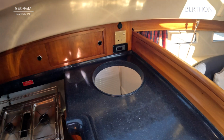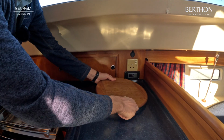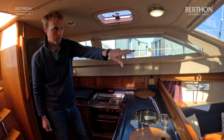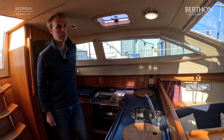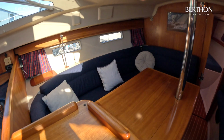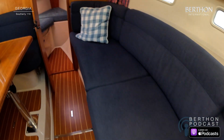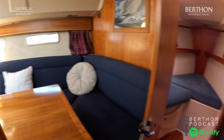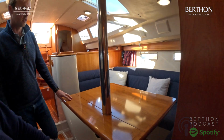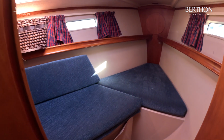So there's a fridge tucked in there, and your standard storage dotted about the place. But really nice and clean. The upholstery throughout has just recently been replaced as well, so that again is looking really good. To make our way forward, up into the forward cabin. We'll have a look at the saloon. So this table, which is good, and then into the forward cabin again with that nice upholstery.